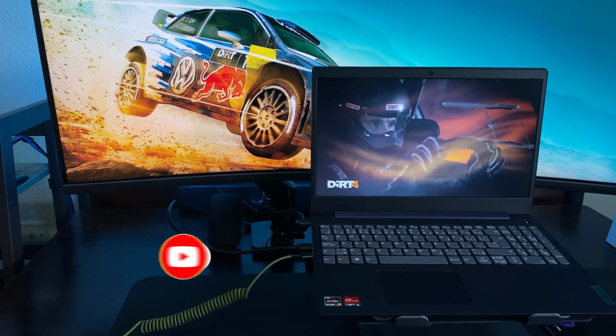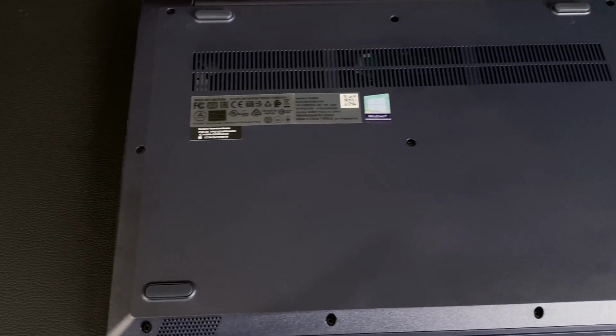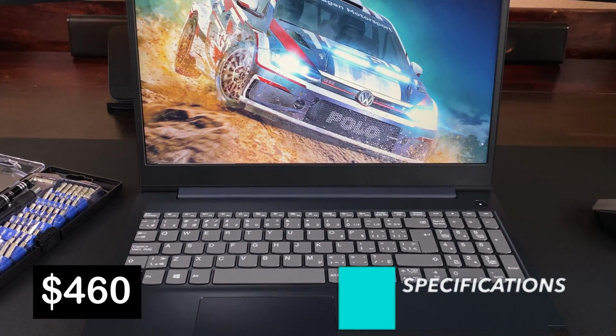Can this laptop tide some of you over until graphics card prices come back to sanity? Before we get into that though, let me tell you about this laptop. I picked up this laptop factory refurbished on eBay for $406.